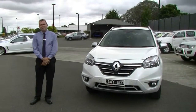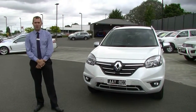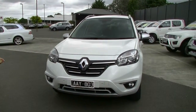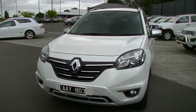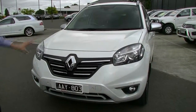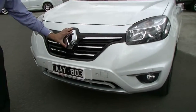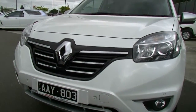My name's Ben. Today I'm going to run around the 2013 Koleos Bose. So today I'd just like to point out a few features about this great vehicle. Look, I used to drive these, a very, very tidy car. So if we can see here, we can see the aggressive lines that the Bose has, along with the big Renault chrome badging that really stands out.